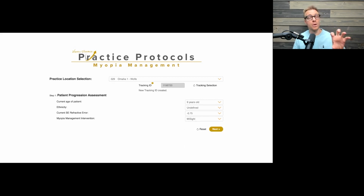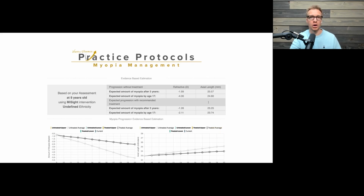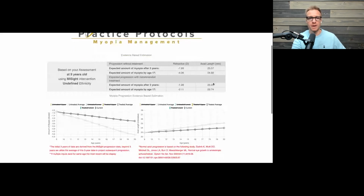So when we built this calculator, we said, okay, what's going to be the normal progression? And then what intervention are you selecting, and how much do we expect that intervention to have an impact on myopia progression? Now, when we click next, it will show you what is going to occur here. First, it talks about how much refractive error progression you would expect, and then how much axial elongation you would expect with an intervention versus no intervention. So you can see that in numerical value right at the top of this page.